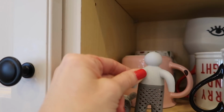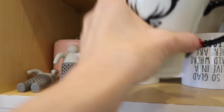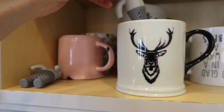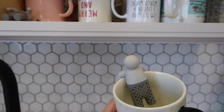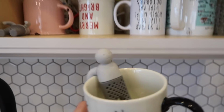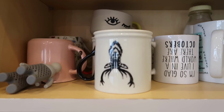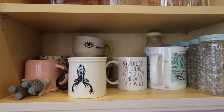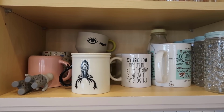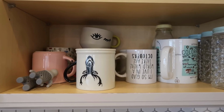And then these right here are just little tea steepers. I love these. They actually, whoops, here, I'll show you. They fit inside of your mug, and it looks like a little dude sitting in a hot tub. For some of you that might totally gross you out, but I think it's cute. And so I keep those little guys in here. As you will notice, I turn over my mugs because these are things that I don't use all the time, and so that way dust and things don't get in there, and it just keeps it nice and clean.